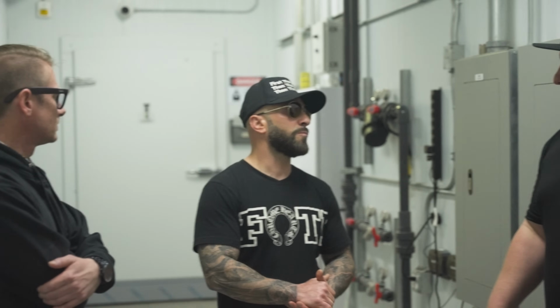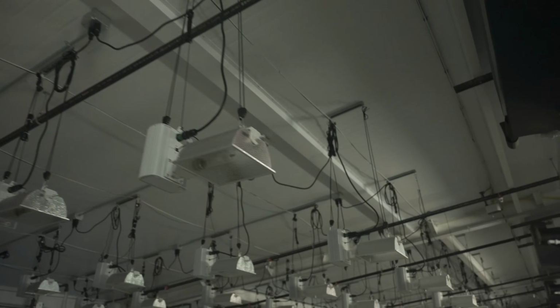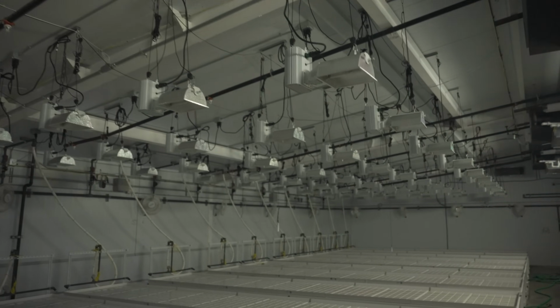Let's start with the mom room. We saw the clone room. This is my favorite room. Sean, what's the importance of this room? This is traditionally the mom room, but what are you guys gonna be doing here? Actually, you came here at a time where I'm resetting the mom room.